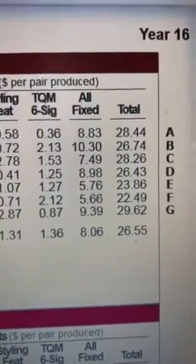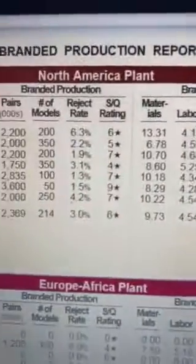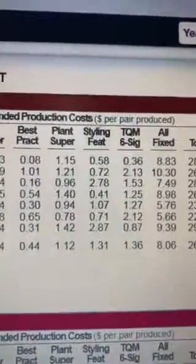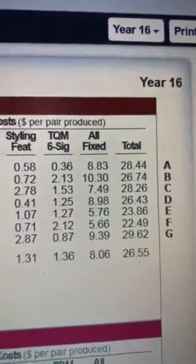$22.49 a pair of shoes. They have some of the lowest costs right now. Now, what is causing that? Could it be because of the number of models? Maybe. All right, they're playing that pretty well. They're up there around a 9 SQ, and they're pretty profitable.